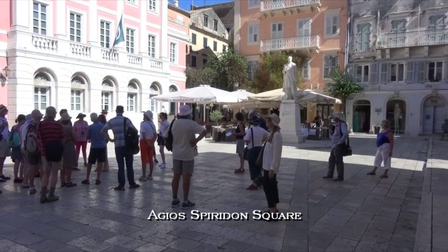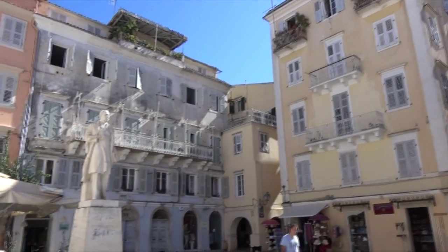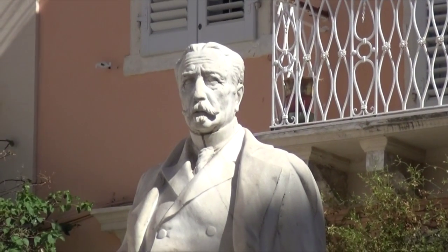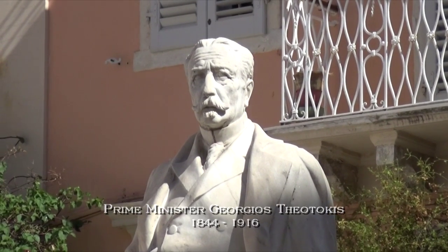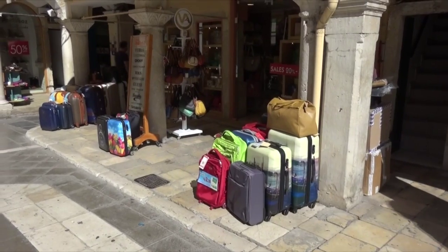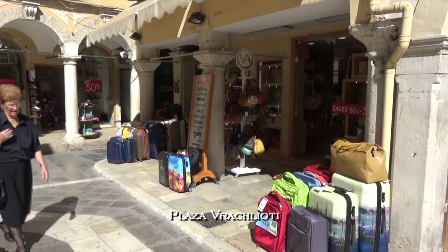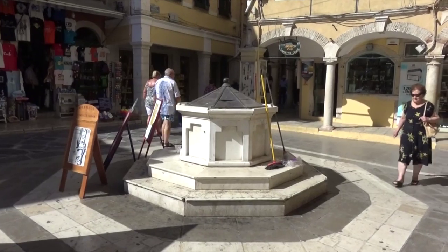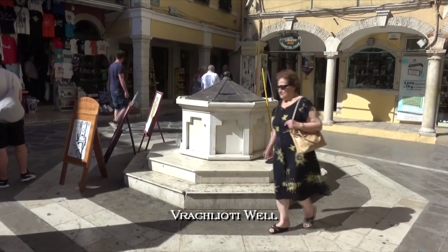Outside, Spyridon Square contains the statue of Ioannis Kapodistrias. Born on Corfu, he was a national hero and four times Prime Minister of Greece. Centered in the beautiful Voulgareos Square in Old Town is a cistern, a cylindrical barrel or laundry tub dating from the 17th century. It is used partly by locals in an Easter ritual.